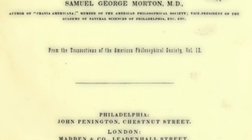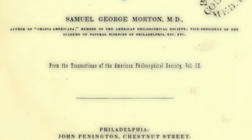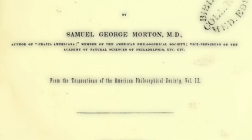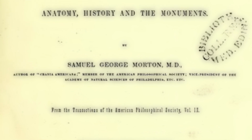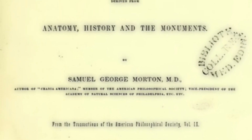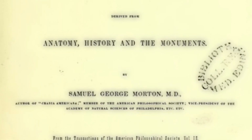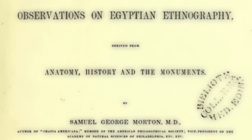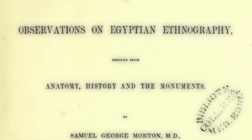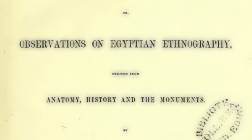Now, his second work, based upon his craniological research, was called Crania Aegyptiaca. That's the archaic spelling of Egypt. And this book was also known as Observations on Egyptian Ethnography Derived from Anatomy, History, and the Monuments. But its most popular name was Crania Aegyptiaca. And this second book was published in 1844.